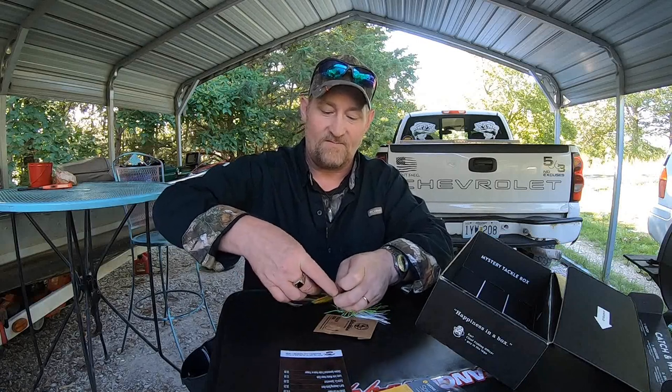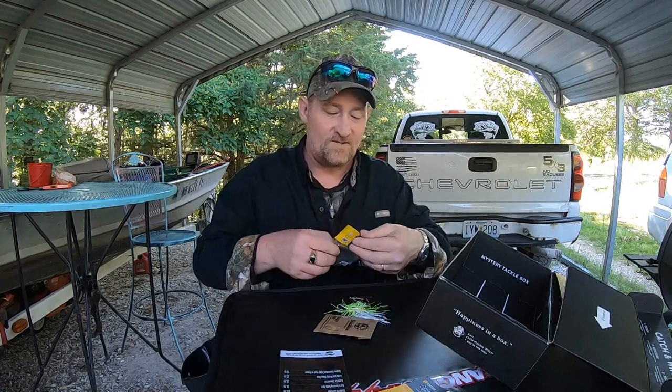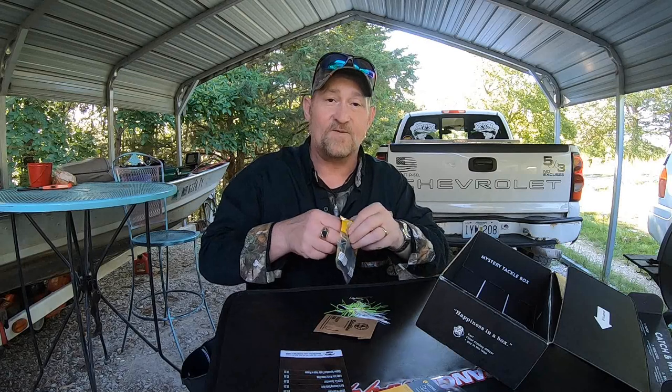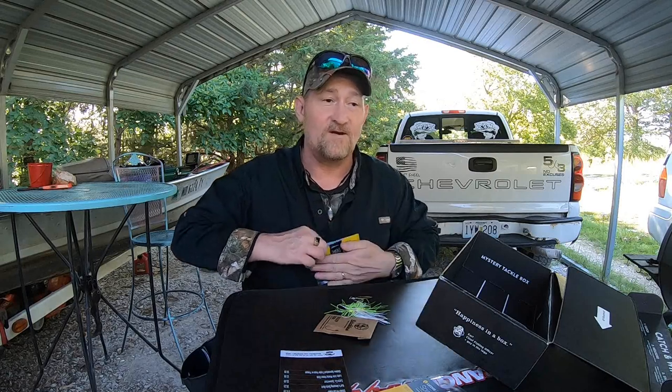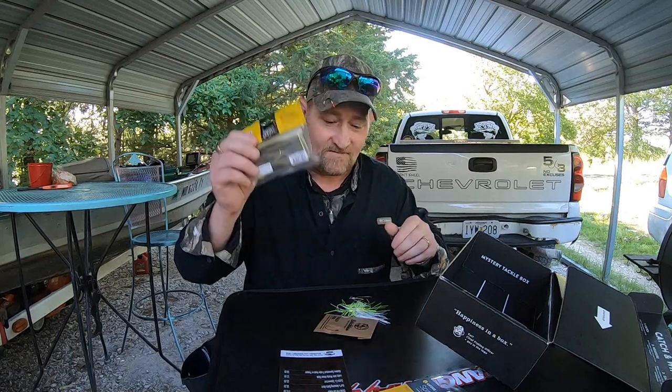I see so many of my buddies that leave these bags open, or they leave their baits out and they dry up and they lose their stink and their stench. And really, you need to keep the stench and the stink in there. That's an important part, you know. They don't just come that way for the heck of it. They come that way for a reason.